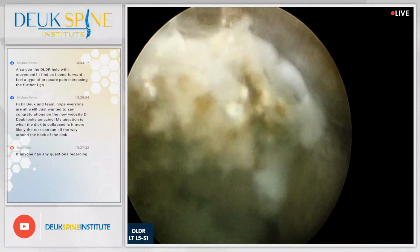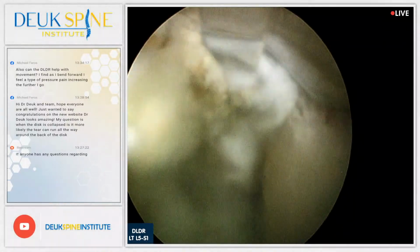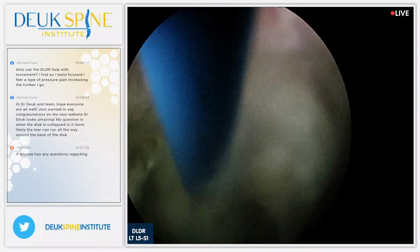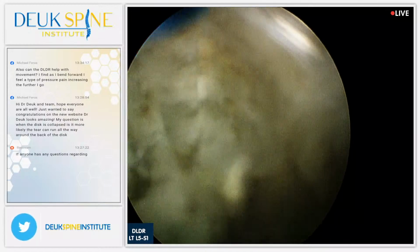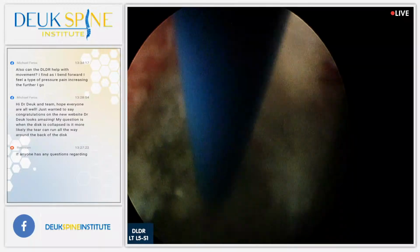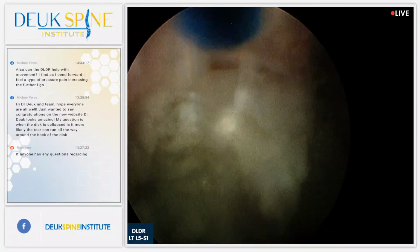So that explains the fat around the nerve roots. Plus, it also acts as a protection, kind of like a bumper in case you do get a herniated disc like he has. All right, we'll take some more questions.